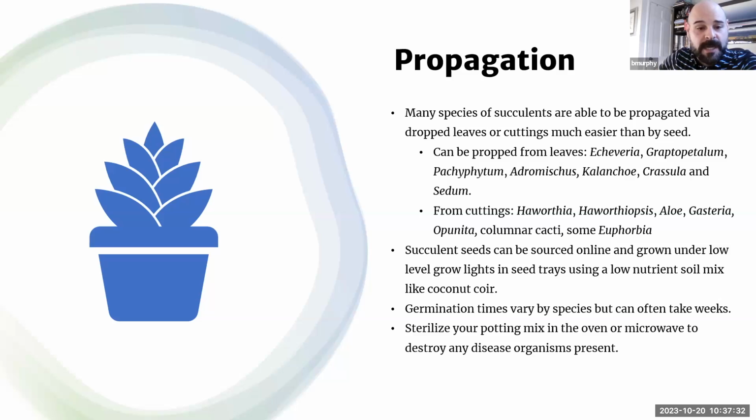If you have a question on propagating your individual species, it's recommended that you look online for guidance on which propagation method would be most appropriate for your plant.